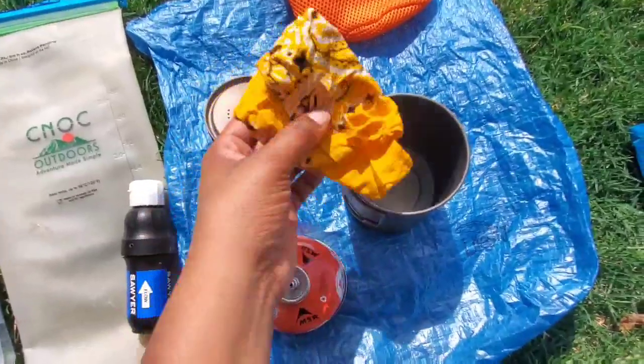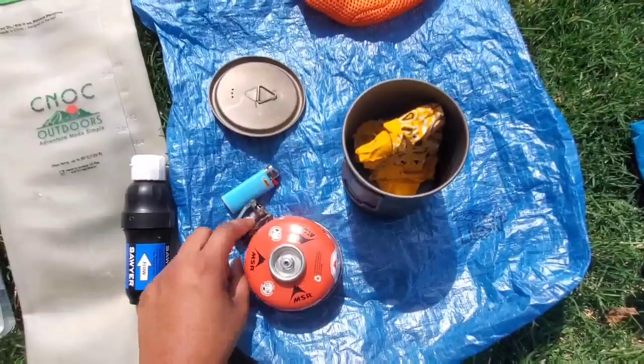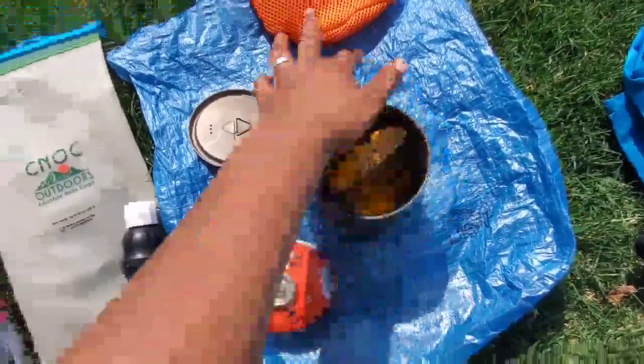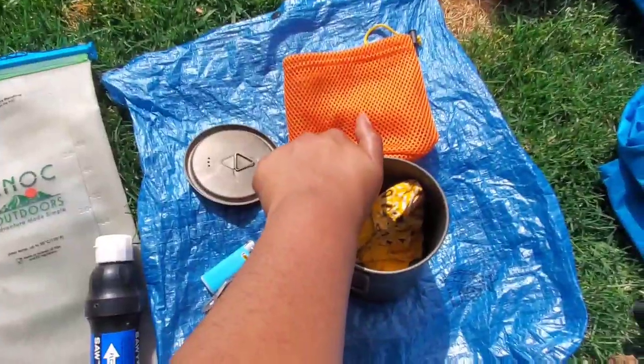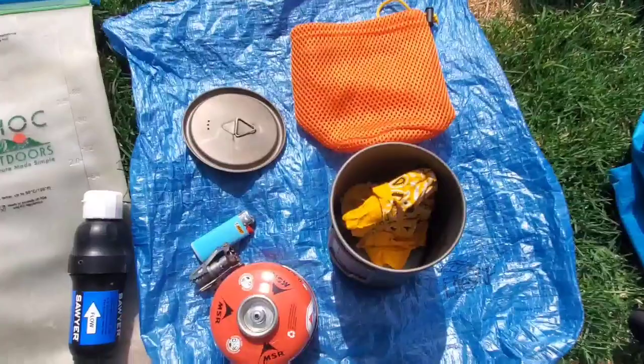It probably won't be this bandana, but to wrap around the little stove and the mini Bic to keep them from rattling around inside this. Currently I'm keeping it inside the mesh bag that it came with from the factory. It might just end up being a rubber band that holds this all together when I'm on trail.